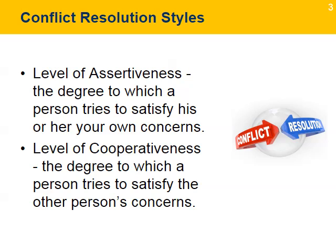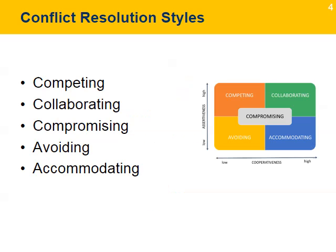The types of conflict resolution approaches can be analyzed using a two-dimensional chart that plots assertiveness, which is the degree to which you try to satisfy your own concerns or concerns with the goal, and cooperativeness, which is the degree to which you try to satisfy your team's concerns. In these two dimensions, psychologists Kenneth Thomas and Ralph Kilmann identified 5 conflict styles: competing, collaborating, compromising, avoiding, and accommodating.